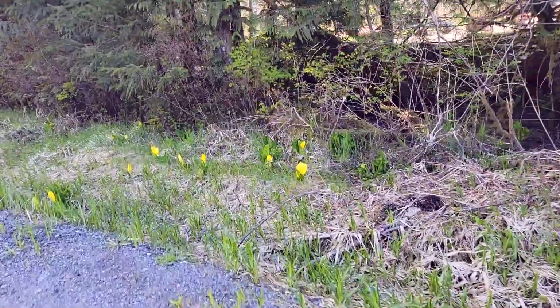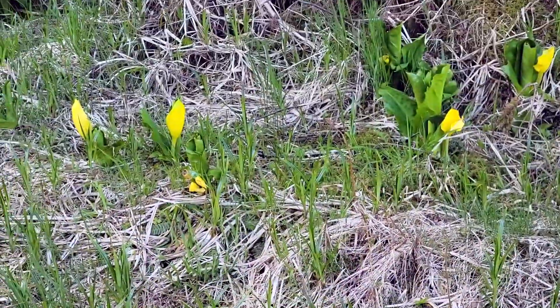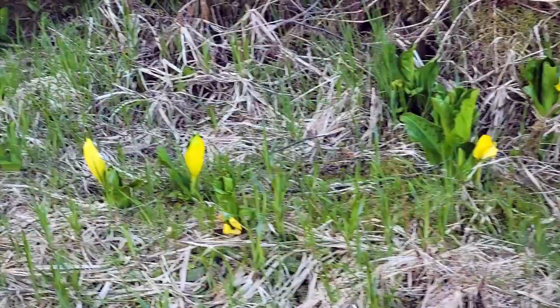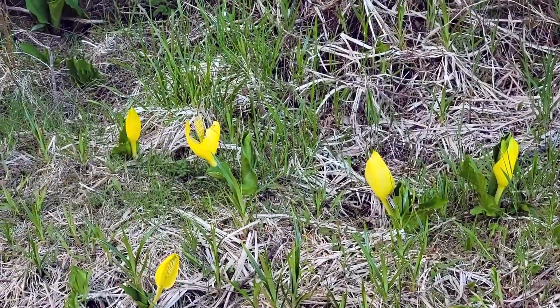Let me show you guys. So this is skunk cabbage. Let me pull up on it. Skunk cabbage is used by the bears. That's something the bears actually use when they're first coming out of hibernation. It's like a laxative to them.